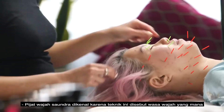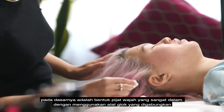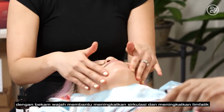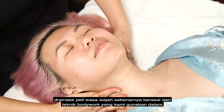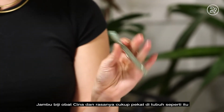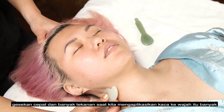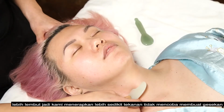Sandra is known for this technique called facial gua sha, which is basically a very deep form of facial massage using a jade tool. That combined with facial cupping helps improve circulation and increase lymphatic drainage. So facial gua sha actually comes from a body work technique that we use in Chinese medicine, body gua sha. And it's pretty intense on the body, like it's fast friction and lots of pressure. When we apply gua sha to the face, it's much gentler. So we're applying less pressure, not trying to create friction.